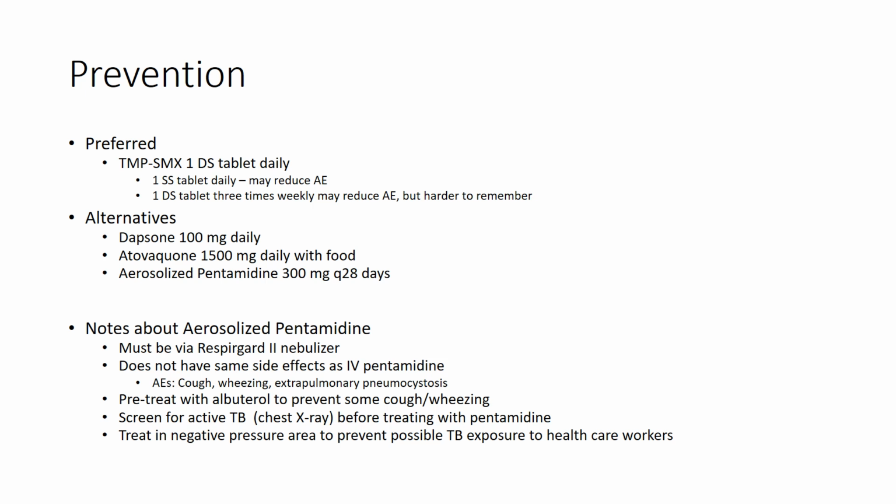Some notes about the aerosolized pentamidine that are important for you to know. You have to use this with a very specific nebulizer. They can't use their nebulizers at home to give this medication. It doesn't have the same side effects as the IV pentamidine, but what it does do is cause a lot of cough, wheezing. And to prevent that cough and wheezing, you're going to be pre-treating with albuterol to prevent some of that.